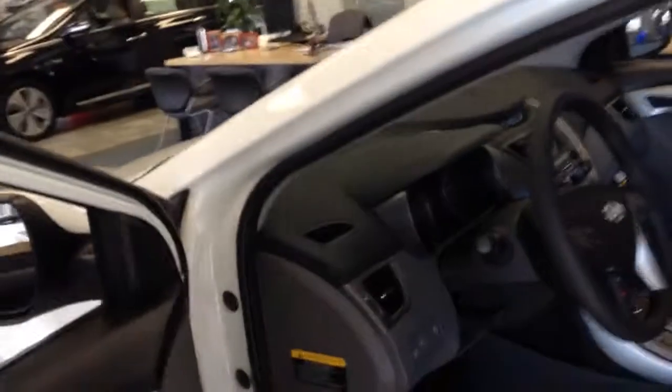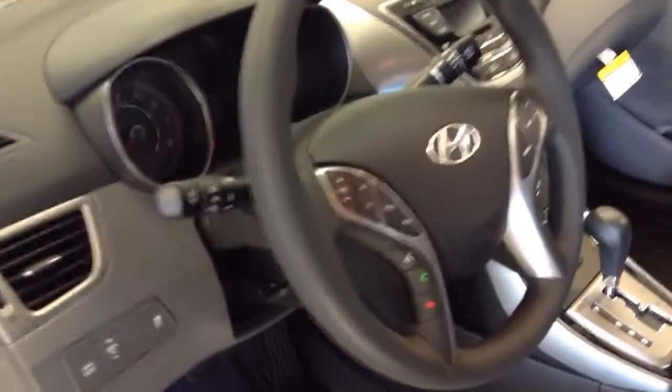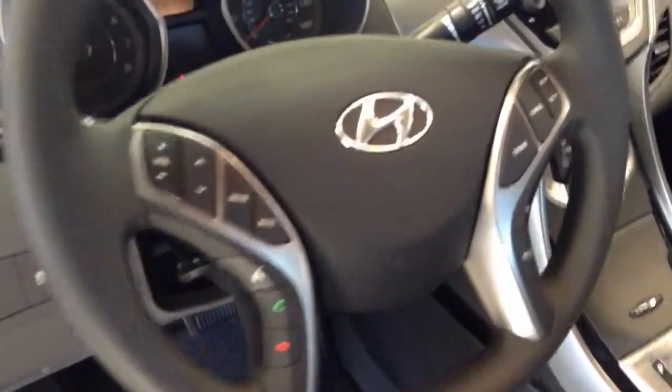We open up the vehicle here, and as you can see, it's pretty spacious and roomy inside. We do have Bluetooth hands-free phone system, steering wheel mounted audio controls, cruise control. It also is equipped with heated seats as well, and it has a lot more other features as well, so if you have any questions, feel free, you can ask.